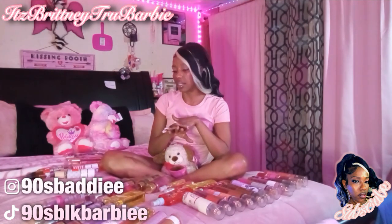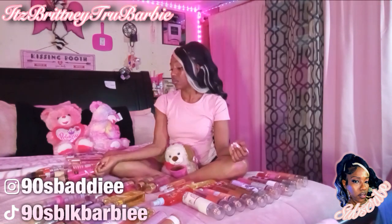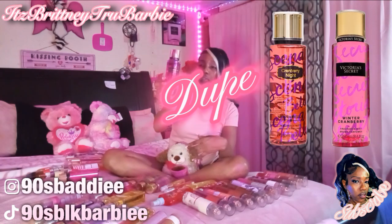Okay, and that is all for the scents that I have. So next we're just going to be doing plain body sprays by random companies or people. This one would be a Bellamoure collection, and this is Amber Touch. It smells good. And then next we have Cranberry Night.